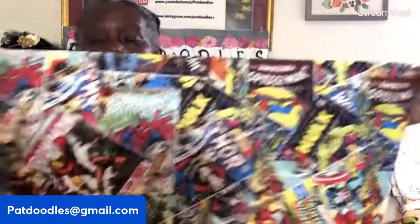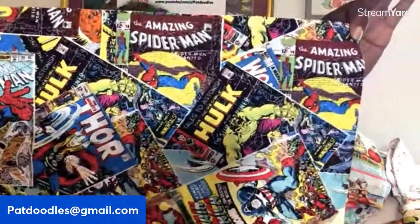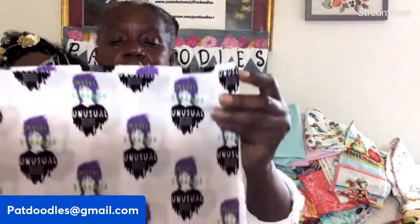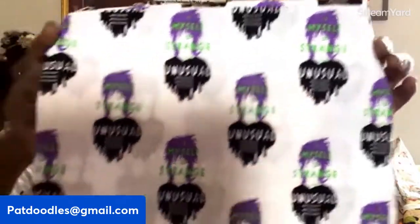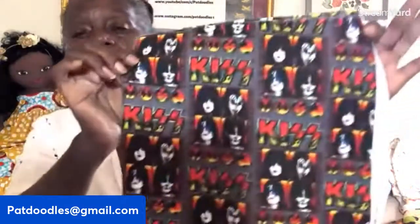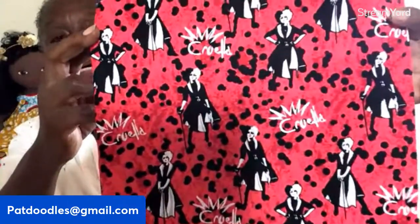And this has all of the superheroes on it. There's Batman and the Hulk, Spider-Man, Wolverine, Captain America. More so than the print on this, I love what it says, you know, it's from Beetlejuice. I myself am strange and unusual. So. And then there's a piece of Kiss fabric. And the last piece of these character prints is this Cruella. Cruella de Vil. I love the print. I love the red and white in the back, and I love that black and white contrast.